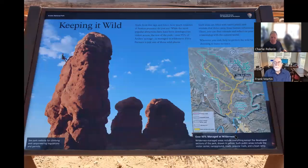This is about how the national park, 95% of it is managed as wilderness, which is kind of nice.